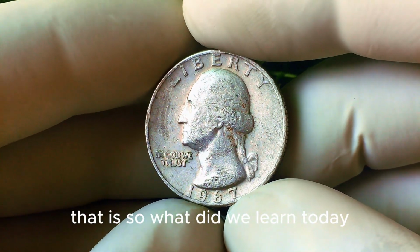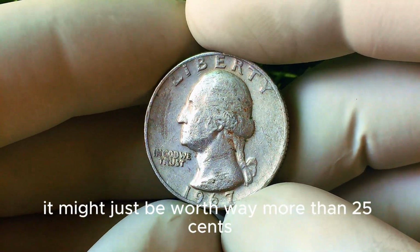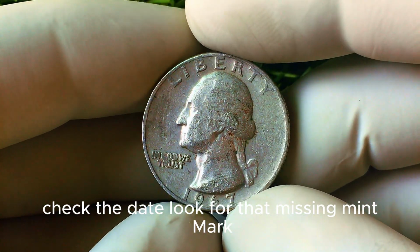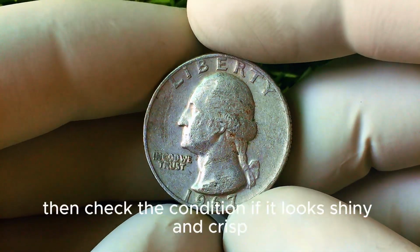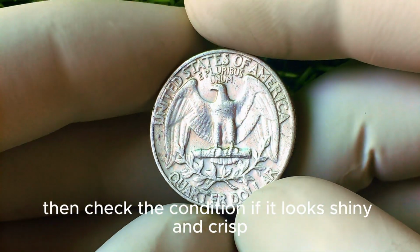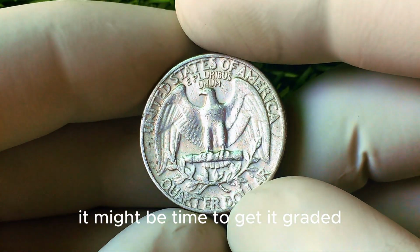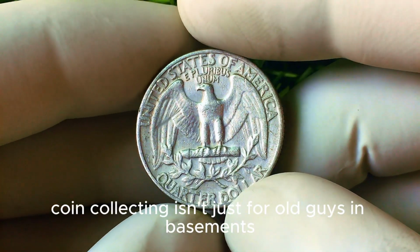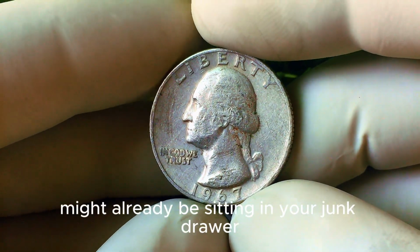So what did we learn today? That 1967 quarter in your house? It might just be worth way more than 25 cents. Check the date. Look for that missing mint mark, or rather, the fact that it's missing by design. Then check the condition. If it looks shiny and crisp and hasn't been through World War III in your pockets, it might be time to get it graded. And remember, coin collecting isn't just for old guys in basements. It's treasure hunting for the modern day. Your next paycheck might already be sitting in your junk drawer.